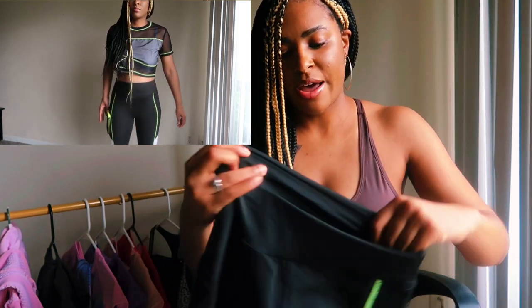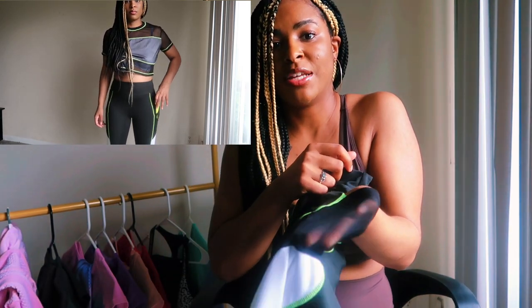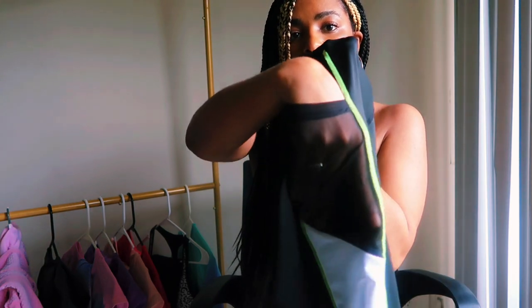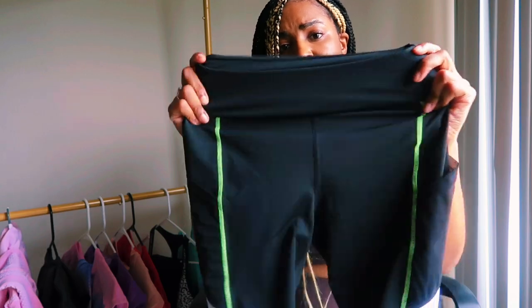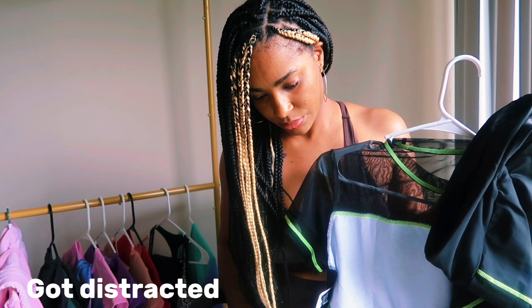And then you have the pockets. The pockets are mesh. I would say be careful not to just be digging your hand in there or pushing your phone down. Be careful with that, but this is how it looks on the side. The material is very good, it's really good. I got this also in a size small.